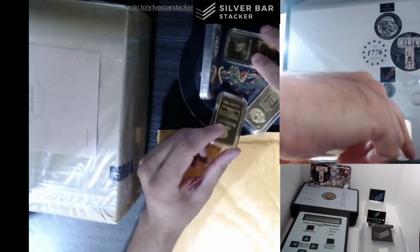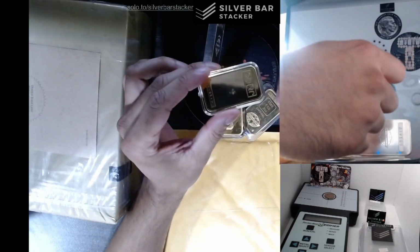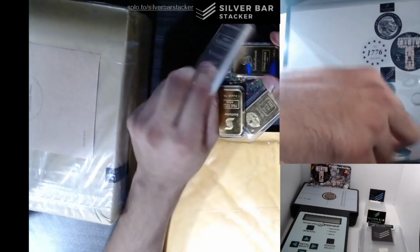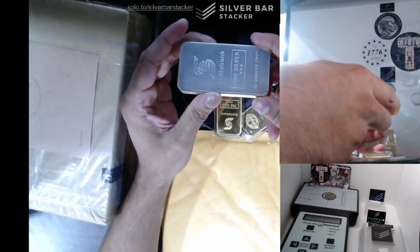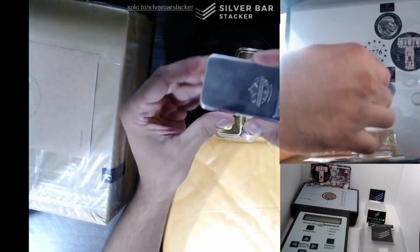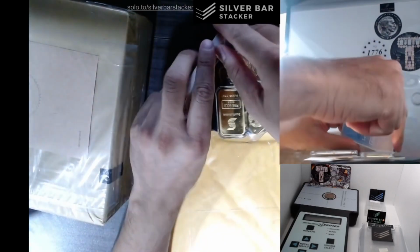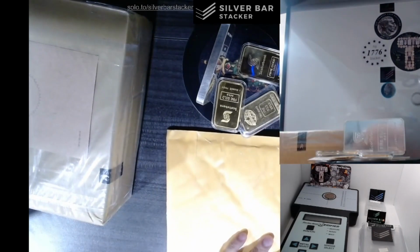Different banks though. Now this is also a Scotia Bank, but this is a JM. So these are all vintage, but now this is a JM gold Scotia Bank. And what about this one? This one right here is also a Scotia Bank 10 ounce silver. But what's this? This is an Engelhard. So I just find this kind of interesting. You know, there's all these variations. It's just pretty cool.